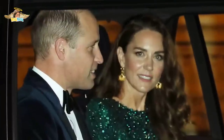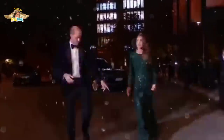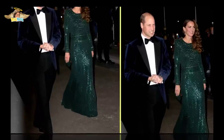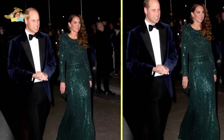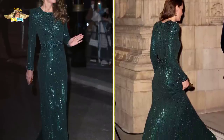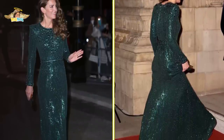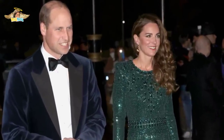In November 2021, the princess joined her husband at the Royal Albert Hall in London to watch the show, which is held in aid of the Royal Variety charity. All eyes were on the royal couple, who went full glam for their fourth appearance at the annual charity event. For the occasion, the princess continued her trend of show-stopping red carpet looks with a sparkling emerald column gown by Jenny Packham, a London-based designer favoured by the royal.